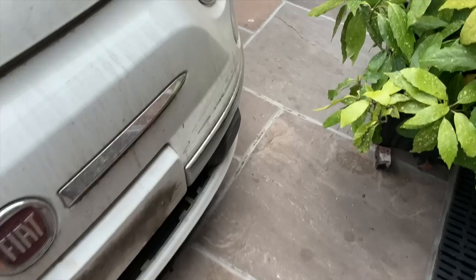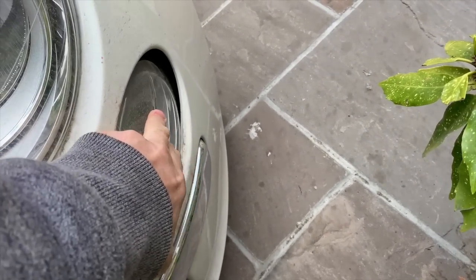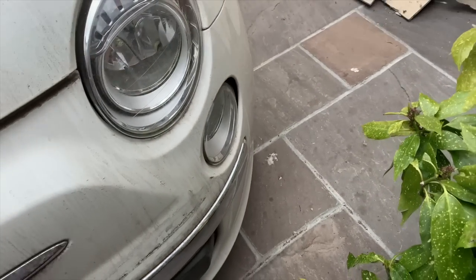I think that top bar's gone. I've got a top bar. Oh yeah, that's gone, look. So I don't know whether that's the light or whether that's just the bumper. So if I can do this one-handed.